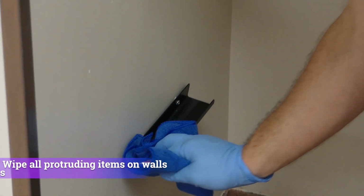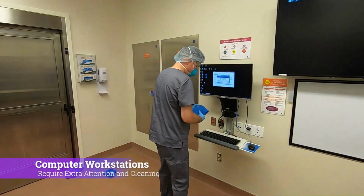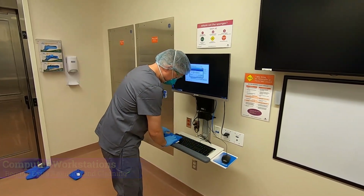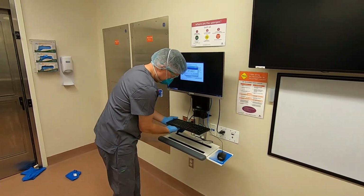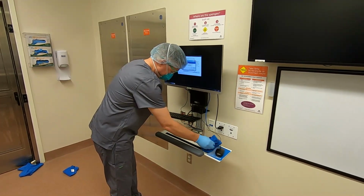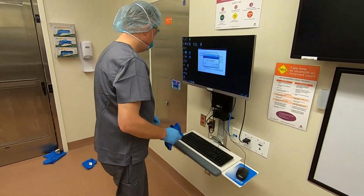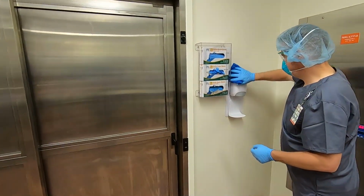Focus on ledges, nooks, and hidden surfaces where pathogens hang out. Computer workstations and keyboards require extra attention in cleaning as these come in contact with soiled and dirty hands more frequently. Always pay attention to manufacturer's instructions for use for proper cleaning and disinfection of medical devices and equipment, especially electronics, as these may require special care, handling, and attention.